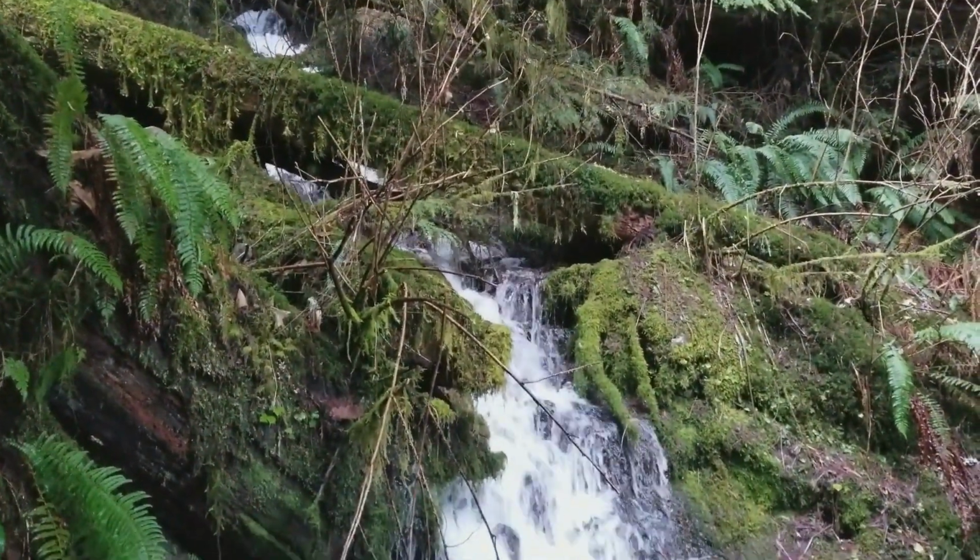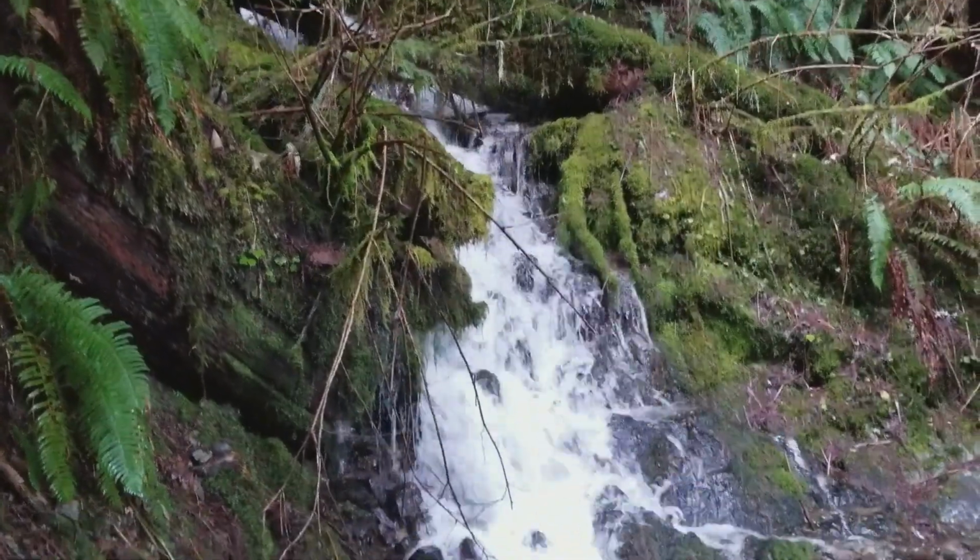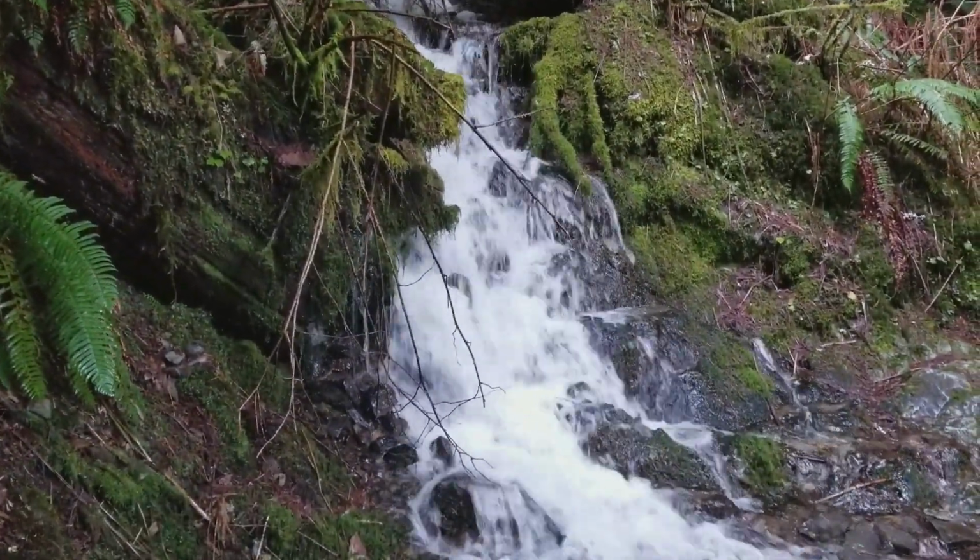Yeah, this is not Cathedral Falls. This is just like a middle mini. But Cathedral Falls is coming up quick.